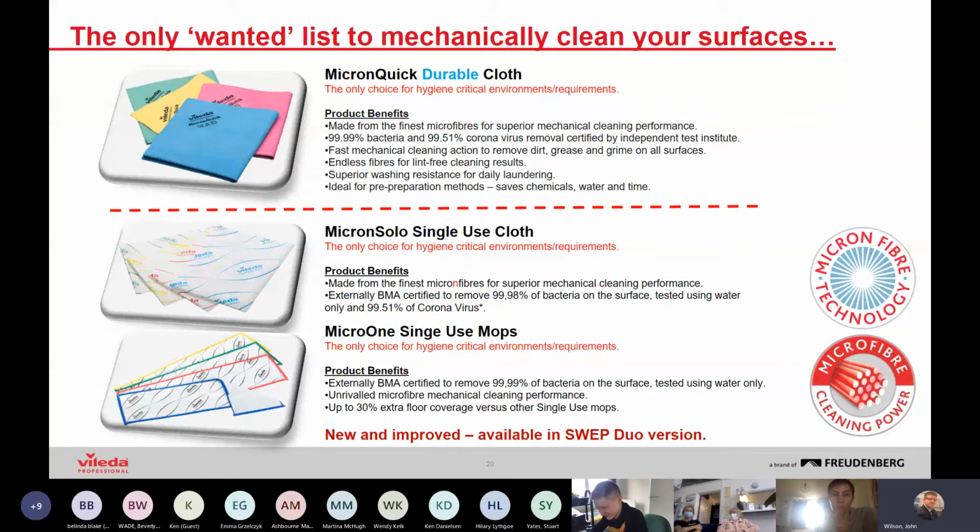And then underneath that, you've got micro and single-use mops. And again, these are used extensively throughout the NHS and in various care homes as well. And again, it's certified by BMA to remove 99.9% of bacteria on the surface.